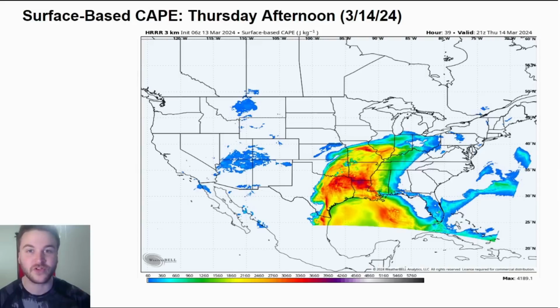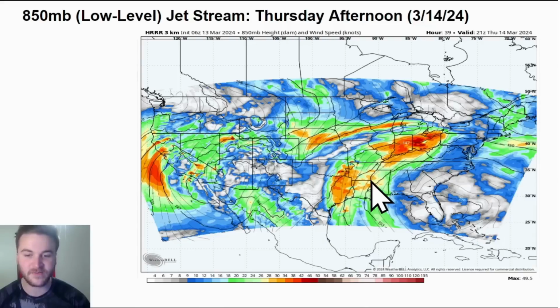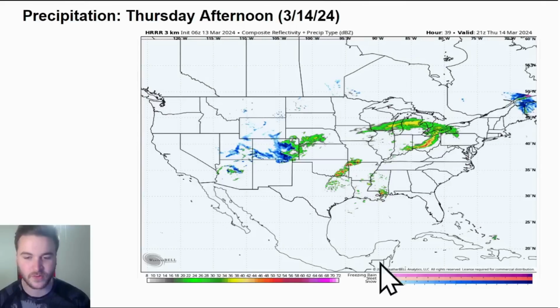But I think it's the afternoon hours we really start to cook the atmosphere, around 2,000, 3,000 joules per kilogram of energy and instability across portions of Missouri, southern Illinois, back into the southern plains and the lower Mississippi Valley, coupled with a decent low-level jet, not as strong as today, but decent. Rotating thunderstorms and explosive thunderstorm development within that enhanced risk area will be likely Thursday afternoon into eastern Oklahoma, southwestern Missouri, and northwestern and western Arkansas.